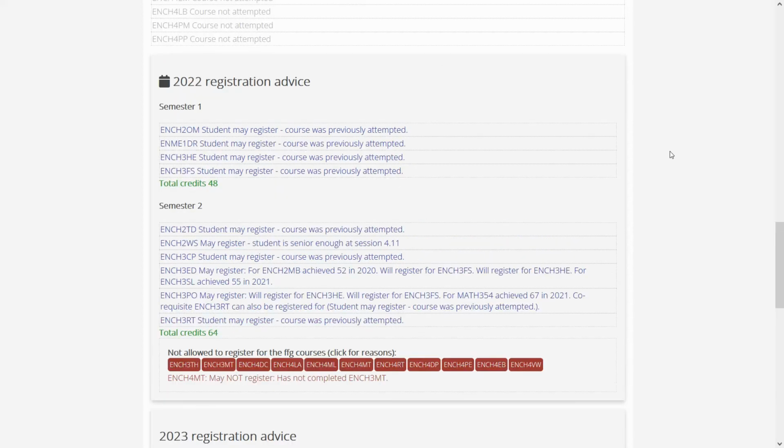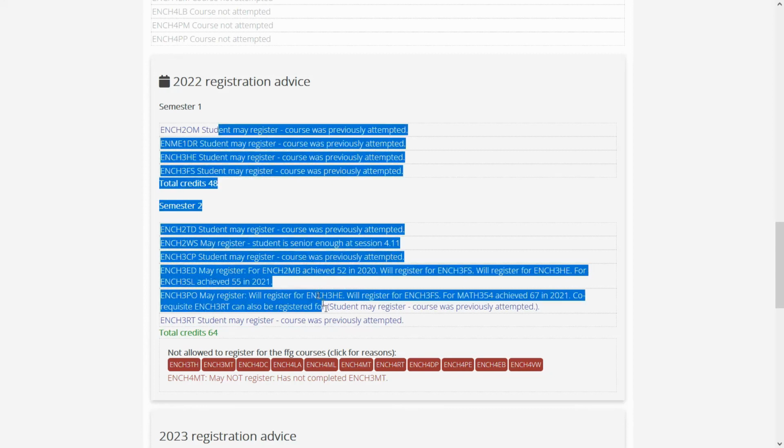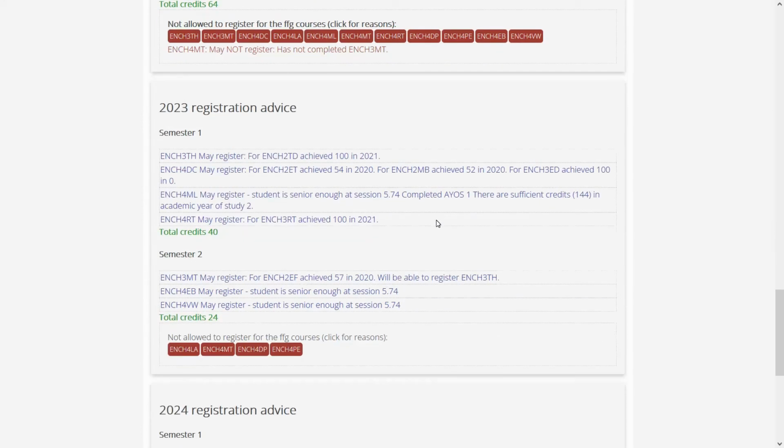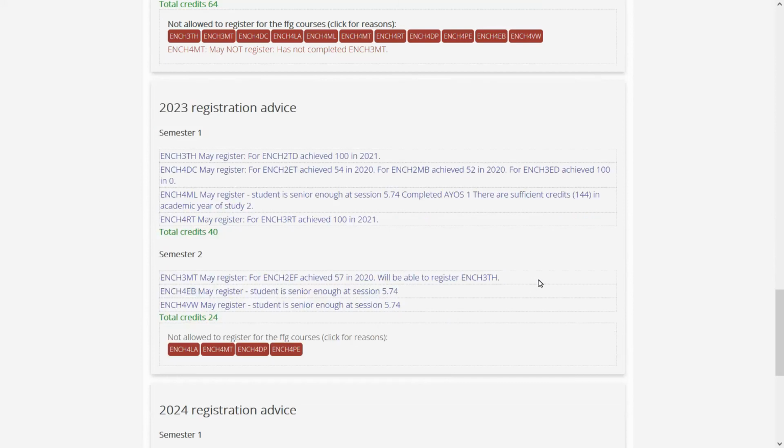The system goes further than this by predicting the future registrations by assuming that the student will pass all the courses that it is recommending for registration in 2022. So assuming that the student is going to pass these courses, it's able to determine what the 2023 advice will be as well. In this year, the student completes all third year courses, but would be rather lightly loaded if that was the only thing to be accomplished.